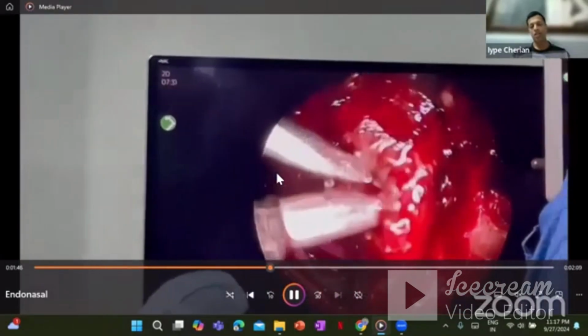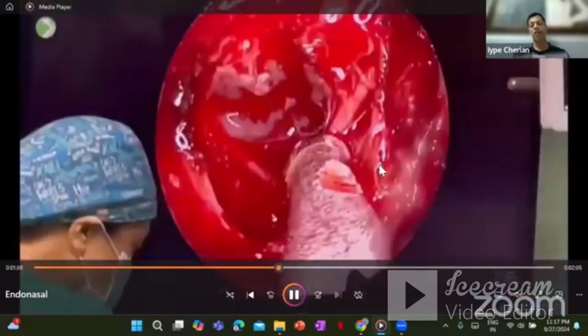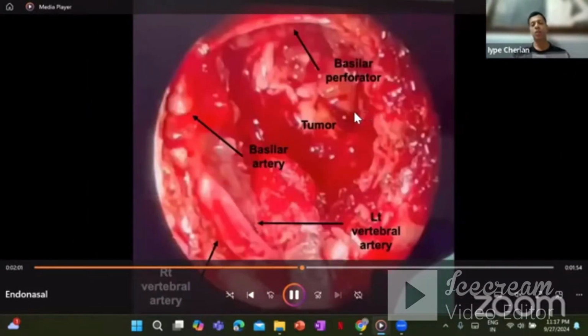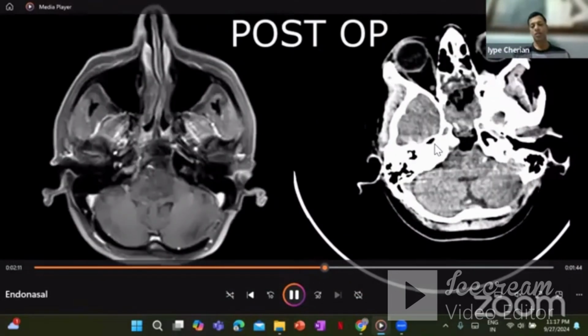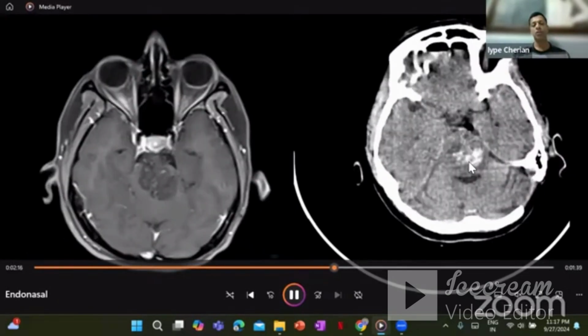Because the basilar is displaced completely to the right side, now you're going to the left side, and that's a released sixth nerve. PPCL and PSL released, and that's the Gulfar segment of the cavernous sinus. You stop the bleeding with the glue, and after that, this is the vertebral artery. This is the basilar artery. This is the perforator. There's a basilar perforator there, and you can remove the tumor there. Okay, so this is how it looks after the tumor removal.